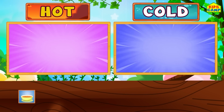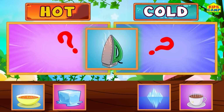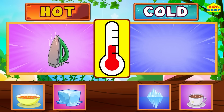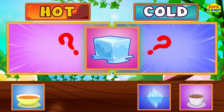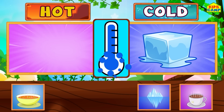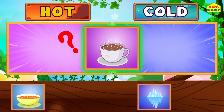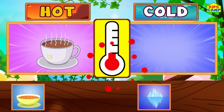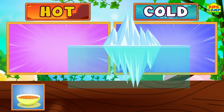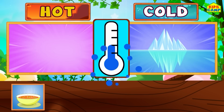What's next? This is an easy game. An iron. Hot or cold? Hot. That's right. An ice cube. Cold. Very cold. A cup of coffee. Hot or cold? Hot! That's right! An iceberg! It's cold! Good job!